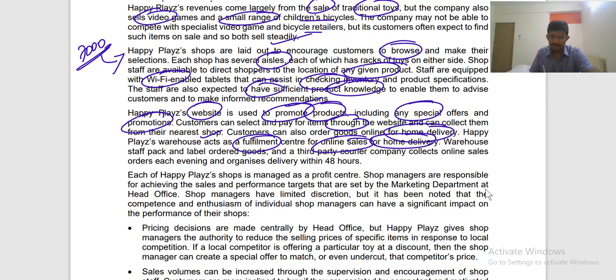Warehouse staff pack and label goods, and a third-party courier company collects the online sales in the evening and organizes delivery within 48 hours. So they have a third-party outsourcing. In case there is an issue, there can be some reputation risk coming in the future regarding the outsourcing party. What to do with him?